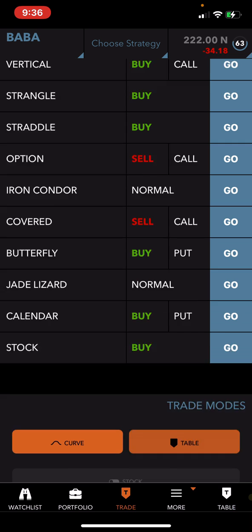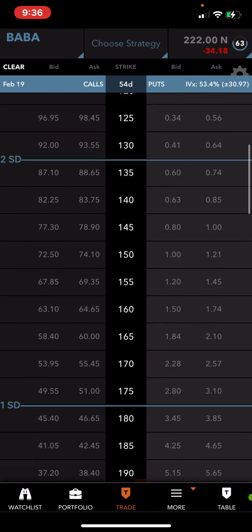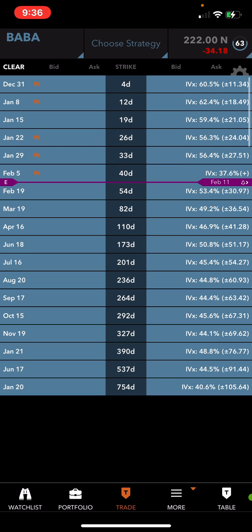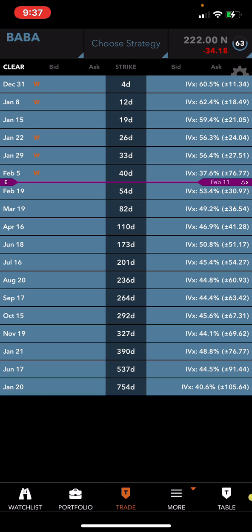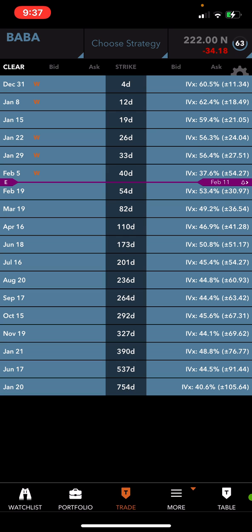Let me look at their options out in February. So okay, these guys, they have $5 wide spreads. So that would be the kind of spread you would look at. But this one, February 19th, 54 days. Yeah, they have earnings on the 11th, so that would be a binary event. Alibaba's pretty liquid, so you might be able to go to 40 days. They're still $5 wide. Yeah, so they are $5 wide strikes in Alibaba. Okay, so it is what it is.